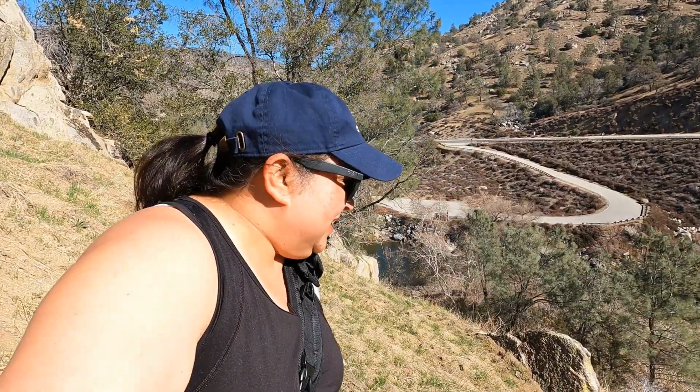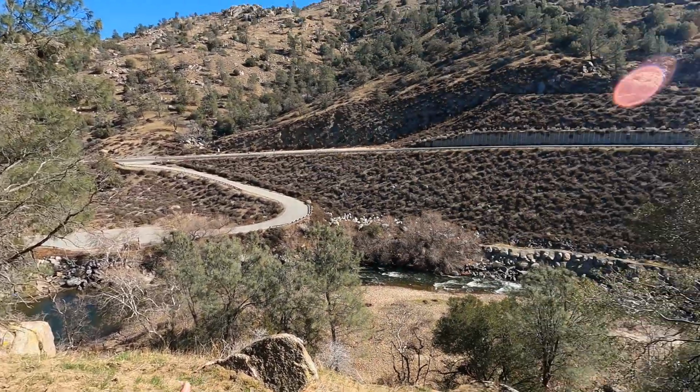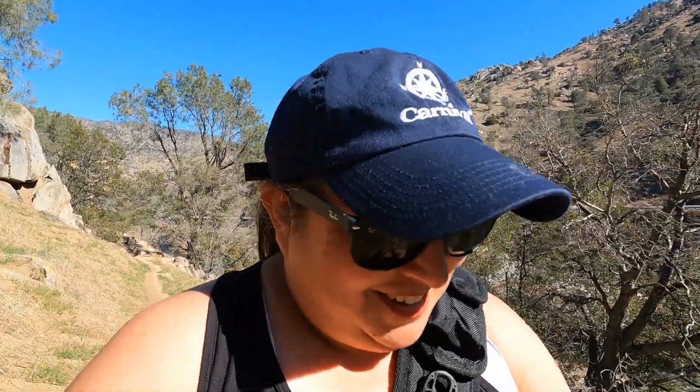Okay, there's not a lot of shade on this trail, and some people complain because the road is like right over there, but actually it makes me feel a little safe that the road is right over there. So the river is just down there, and it's only like 55 degrees, but the sun's out, so it feels a little warmer. We're hooking it.